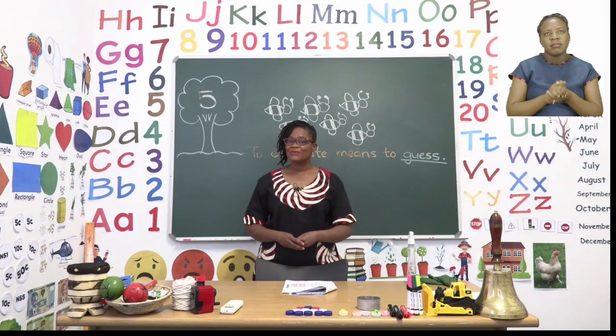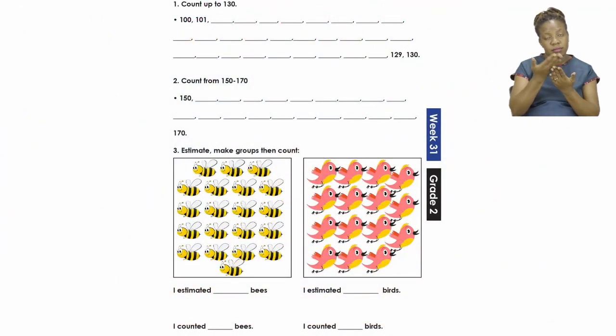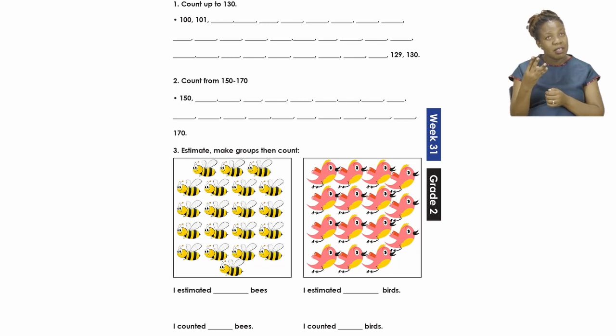Now, boys and girls, let's do a little bit of mathematics on page 5. On page 5, we are going to be counting. Now, it's not just counting from 0 to 100. This time we're moving on and we're counting from 100 to 130 first. Now remember, we need to count slowly and write the numbers correctly. Write them down as you say them so that you don't get confused.